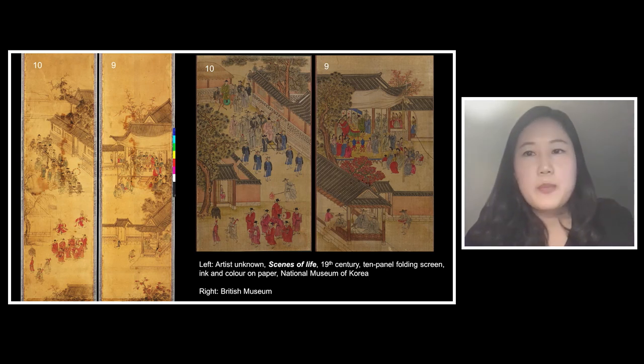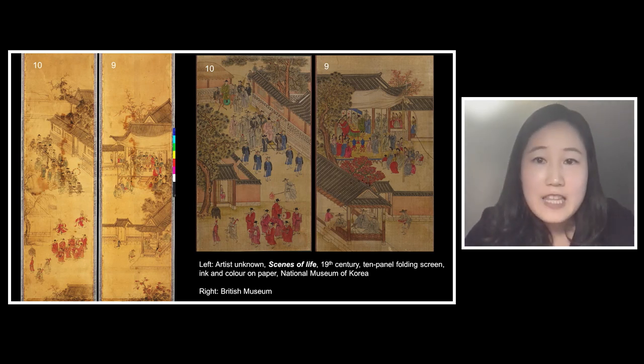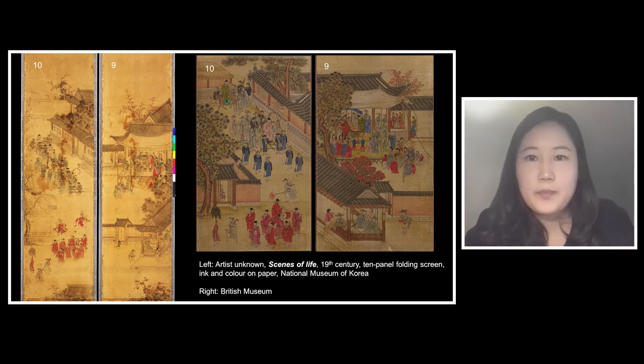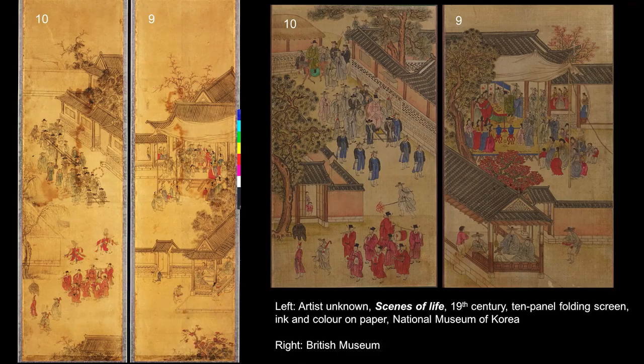So two panels of the British Museum painting are the 9th and 10th panel of what would have originally been a 10 panel screen. In the disassembly process, we found inscriptions of 9 and 10 on the backside of each painting. Also, there is an intact work at the National Museum of Korea, which further proves that these are the 9th and the 10th panels of this narrative.